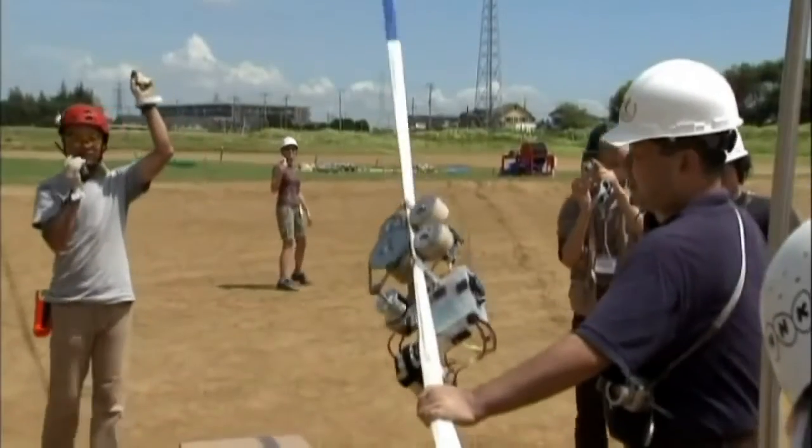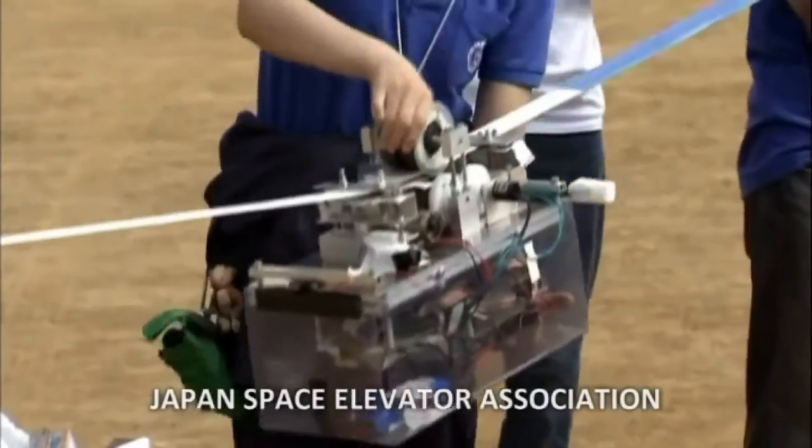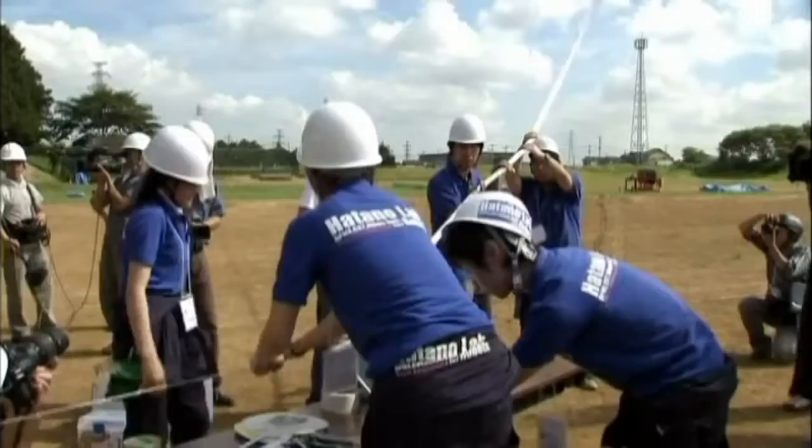Then, to try and make sure the lift car doesn't bring the whole system crashing down with its weight, the cable has to extend further, twice as far in fact, to act as a counterweight at the other end. But the main problem is that cable.